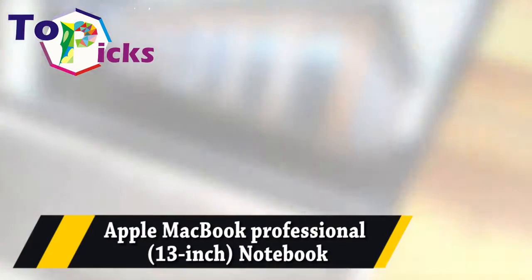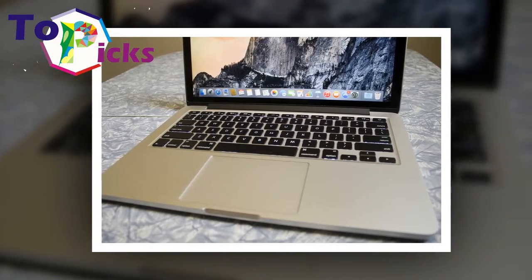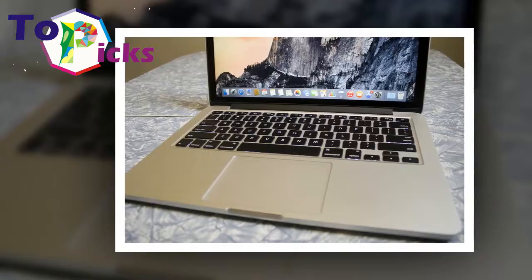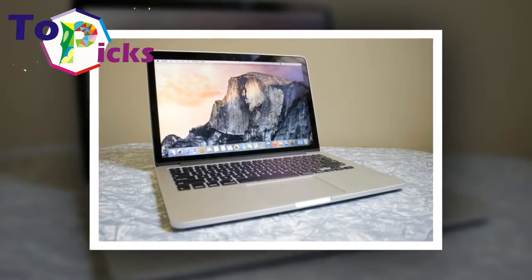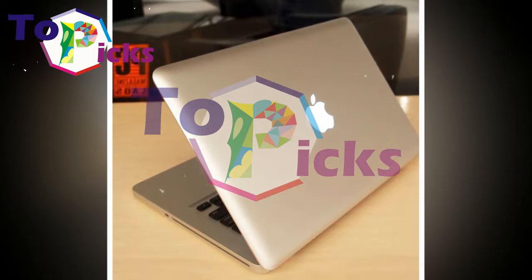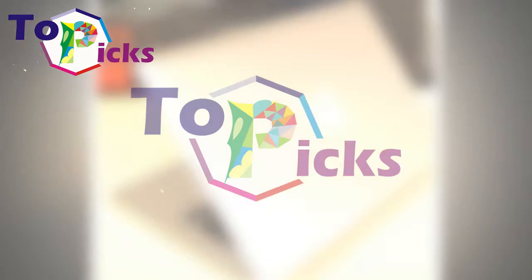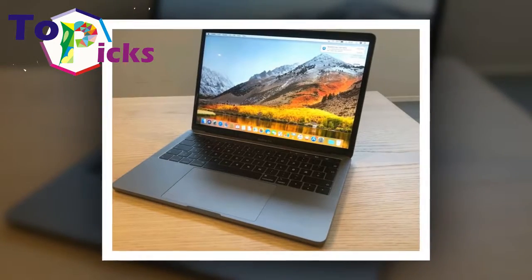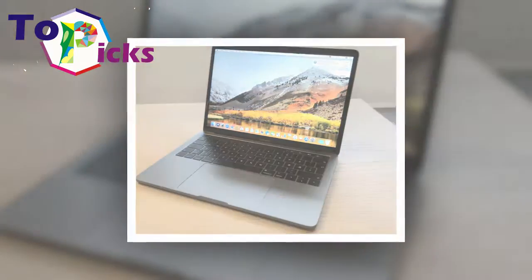Apple MacBook Professional Notebook. The 13-inch MacBook Professional is sleek, light, and many powerful. It's a wonderful keyboard, the simplest trackpad on any portable computer.